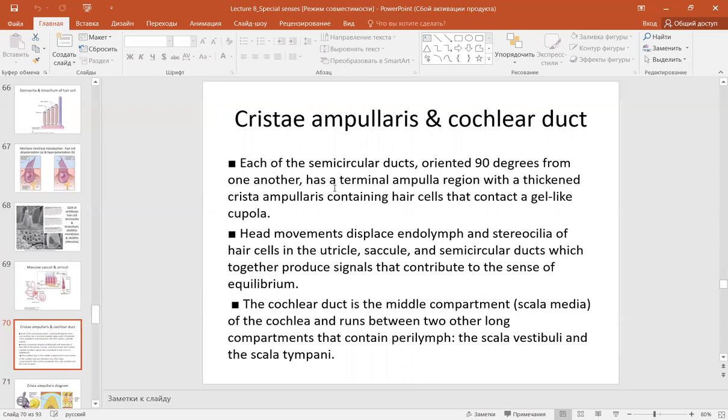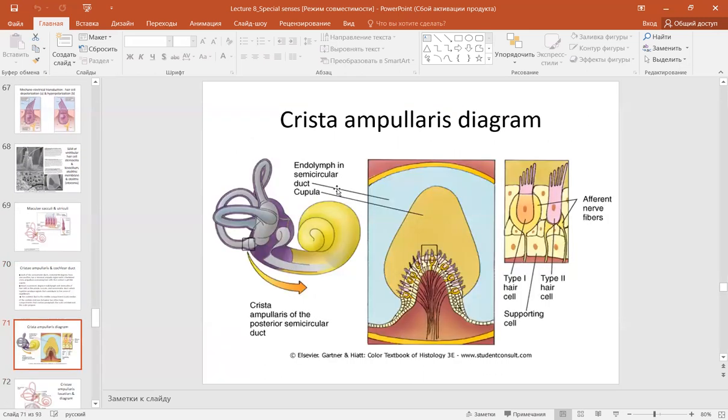The cochlear duct is the middle compartment, scala media, of the cochlea and runs between the two other long compartments that contain the perilymph, the scala vestibuli and scala tympani. Here you have the crista ampullaris, consisting of the type 1 and type 2 hair cells, or they are otherwise called vestibulocytes, based on the supporting cells.